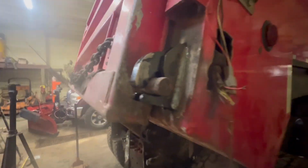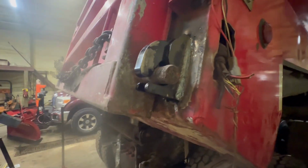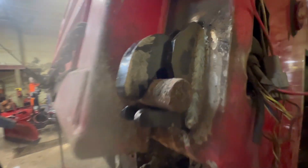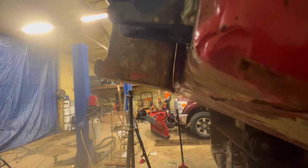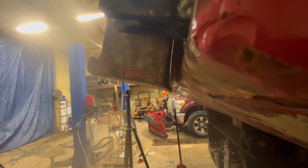Alright, so we did a little bit of movie magic there, and you've seen it all sped up. I fitted it. I ground this all down around here. The one that was on here was seized up, so this is a brand new one, brand new linkage on this side. Welded it in, and now it works. I had a gap of at least a quarter inch, and now it's down to a sixteenth to an eighth. So that's good.